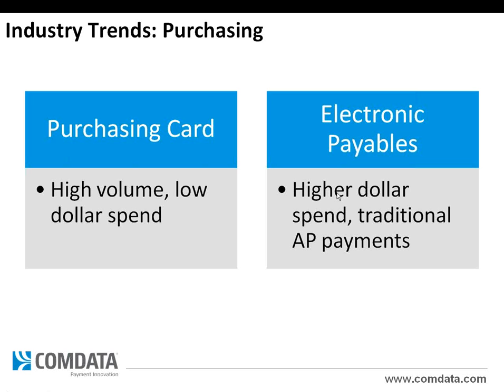Now, is there a benefit to the supplier for accepting traditional purchasing cards? Well, there absolutely is. And the benefits can be very impactful to merchants in this day and time in particular.